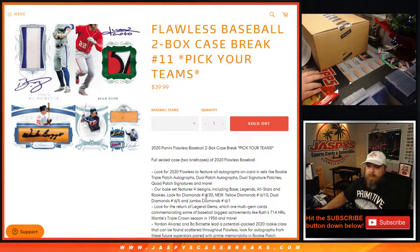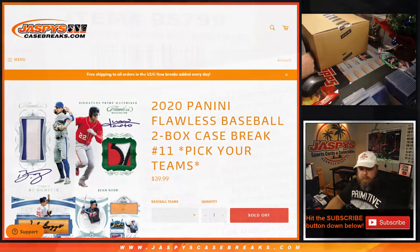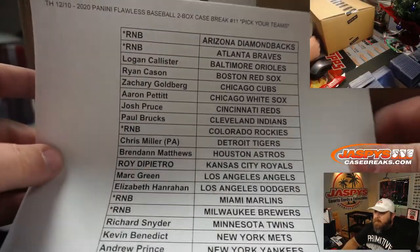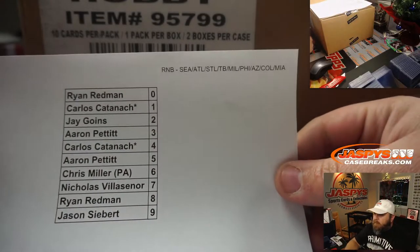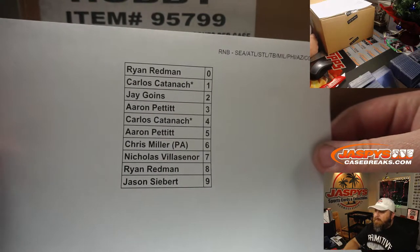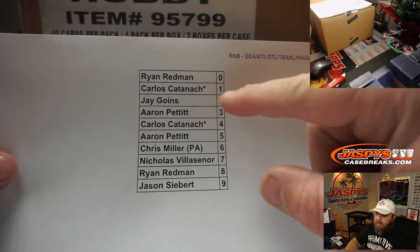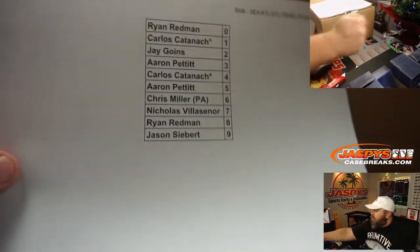Some simple details about the break itself. Other than that, it's pretty straightforward. We did have one random number block that encompassed quite a few teams, so you'll see all of those teams with the RMB logo next to it. And those teams are Seattle, Atlanta, St. Louis, Tampa Bay, Milwaukee, Philadelphia, Arizona, Colorado, and Miami. And a corresponding random number block there. Zero gets any and all redemptions, even known one of one redemptions. Well, obviously, the one spot will get any and all in person one of ones.